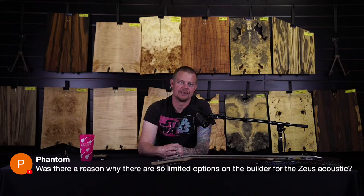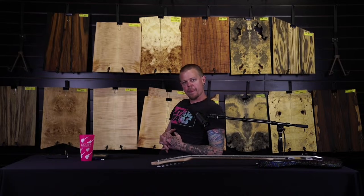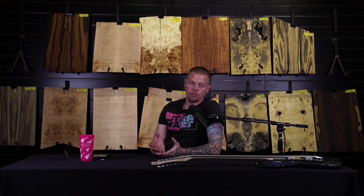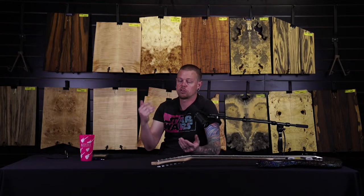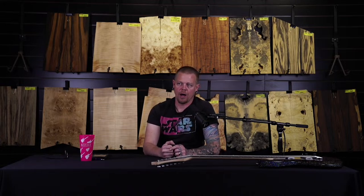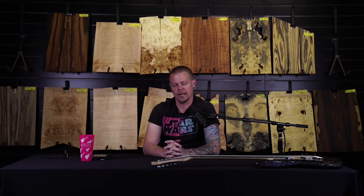Is there a reason why the specs on the Zeus Acoustic are limited on the builder? Why the specs are limited? Why are there such limited options on the builder? The specs are probably still there where you can read what the specs are. The reason the options are limited is because a lot of them are going to be the raw tone finish. That's going to be our standard, and if you want to deviate from that, there's a lot of things we don't do as a raw tone, so you'd have to pay to gloss it at that point. You can call my guys if you want to get a Zeus Acoustic with different options. Maybe you want an all black one, gloss. Call my guys. We can do different stuff. It's just that we sell most of that model as a raw tone, an open pore finish, because it really fits that look and sound.